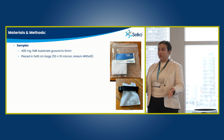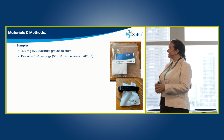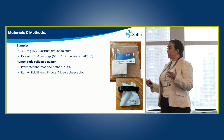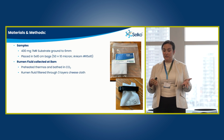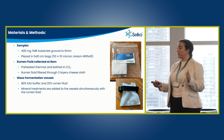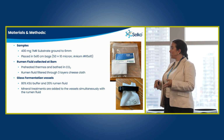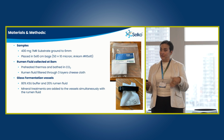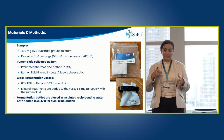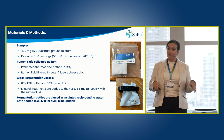So how did we do this? We ground TMR samples to 400 milligrams total, ground to 6 millimolar, and that was put in Ankom bags. We collected rumen fluid that was then filtered and bathed in CO2. We put that in glass fermentation vessels, 80% KSU buffer, Kansas State University, and 20% rumen fluid. And then the mineral treatments were added with that rumen fluid. Those fermentation bottles were placed in a reciprocating water bath for 48 hours at 39.5 degrees Celsius.